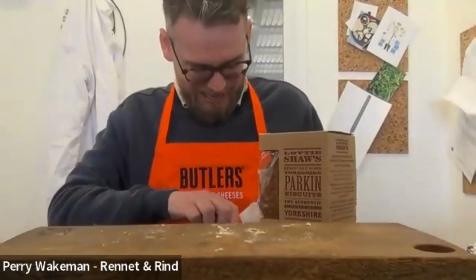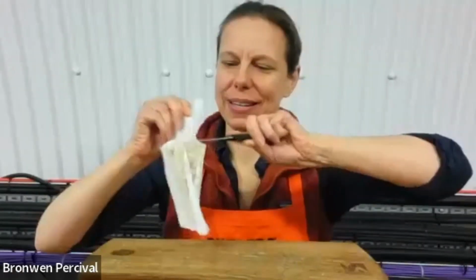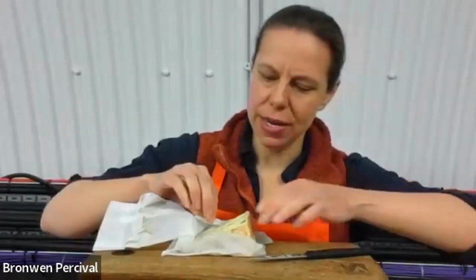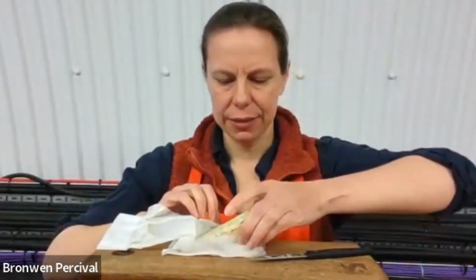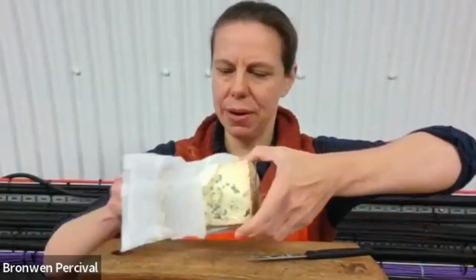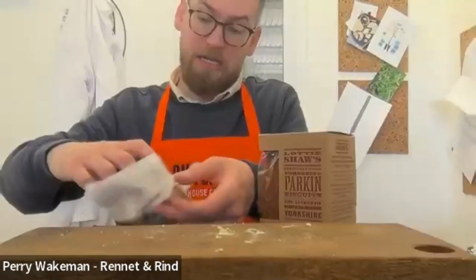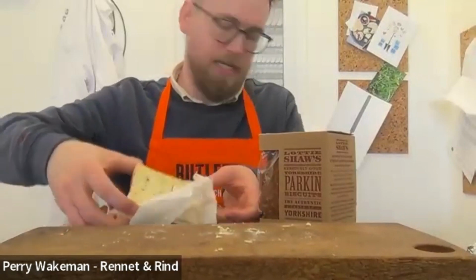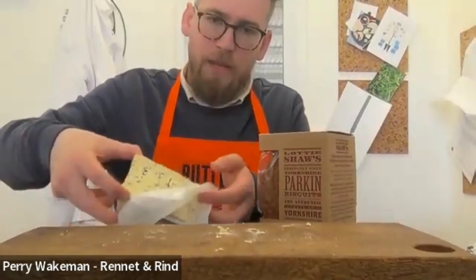Okay, on to C2118, guys. Here we are. Last but not least. Last but definitely not least. Ooh, kind of a red rinded number. Interesting. Does look interesting. Always difficult to judge these vacuum packs a little bit, to be honest.